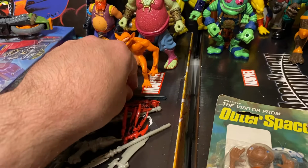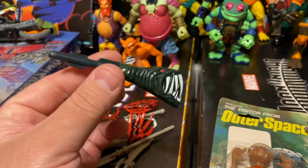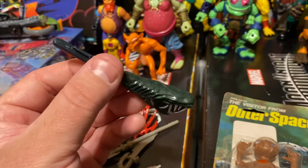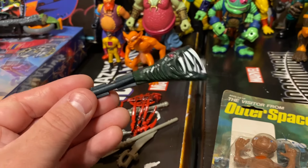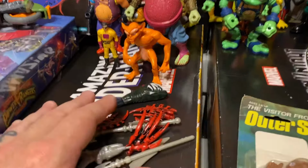And then this was an incredible find. This is the little missile that goes in the Street Sharks villain. I forgot what his name is. He's like the eel looking guy, but this is the missile for his that goes in his mouth. And this thing on eBay sells for like $30, which is insane. But I got it for just less than a dollar.